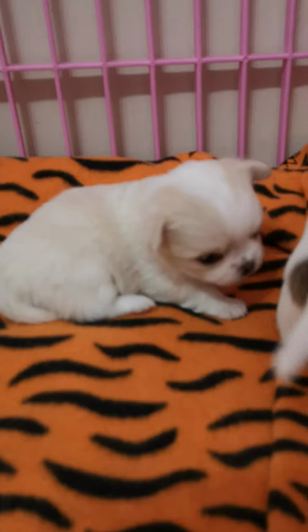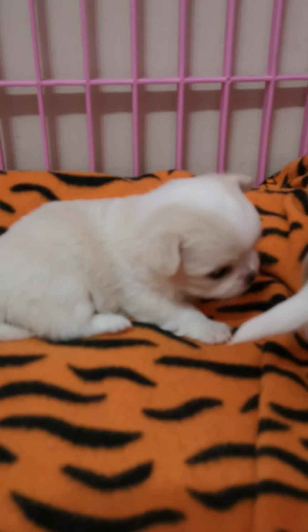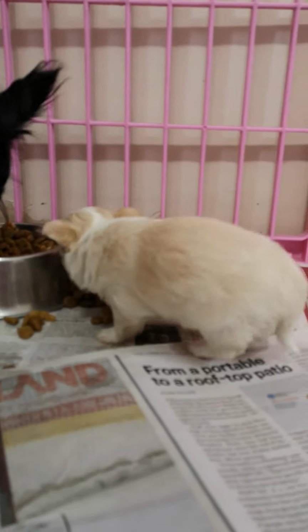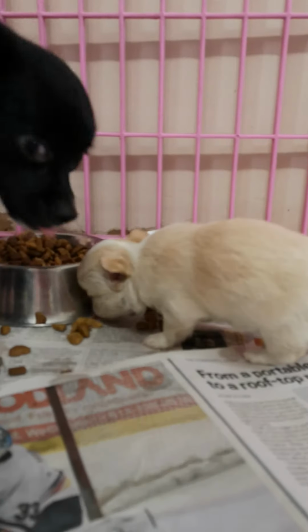Here's a little female from Dizzy May and Raffy's puppies. The white ones are very shy. Here's a little female from Priscilla and Goliath. Little black and tan and white male. And the red sable female.